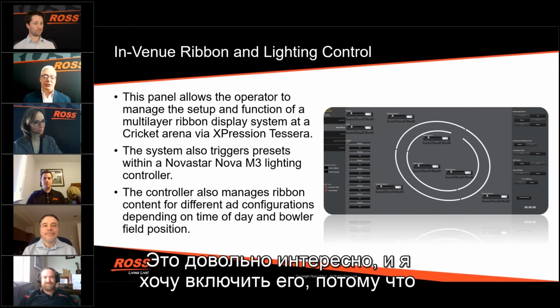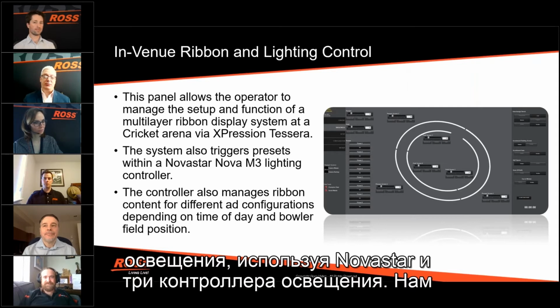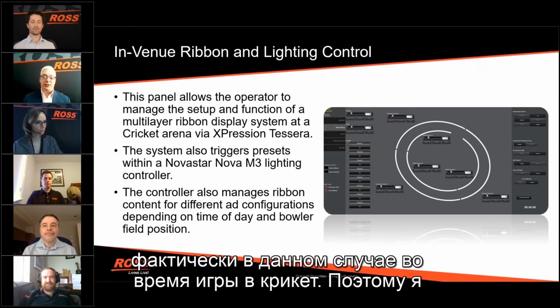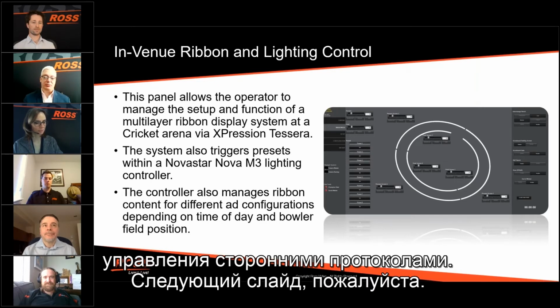This one's kind of interesting, and I wanted to include it because this is an example of where we control a lighting configuration using a Novastar M3 lighting controller. So we were provided with the protocol for that. We're able to integrate it into a panel that controls the lighting and ribbon application within, in this instance, a cricket venue. So I just really wanted to make sure that I showed you a good example of third-party protocol control.